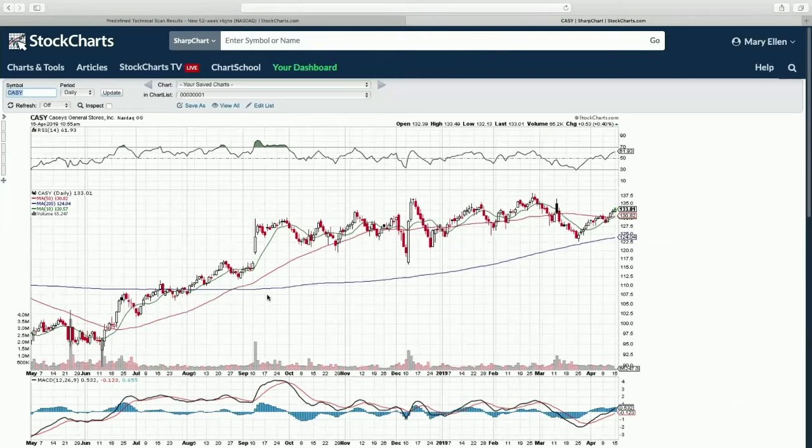Casey's General Store. This is a company that is potentially poised to break out of a longer base. We can see, if we take a look at the stock going back to this period here at the end of February, and the stock is poised to potentially, that's going to take you to about 137. The stock yields about 1%.